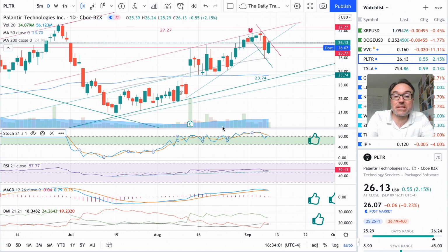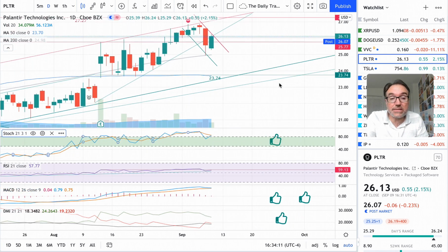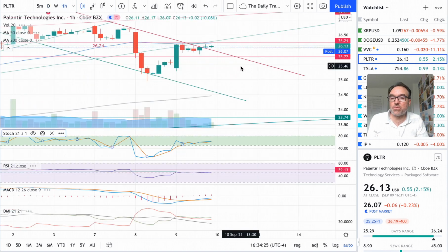Post-market, we are at 26.07. We are down 6 cents. Okay, 55 cents looks very nice, but when we look at this chart here, we understand that this 55 cents is still part of this downward channel. So let me just jump right back into the 1 hour chart.